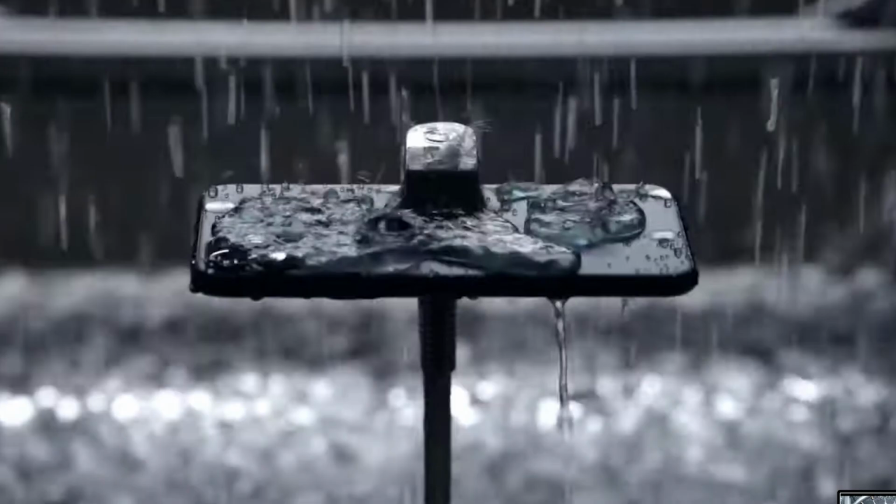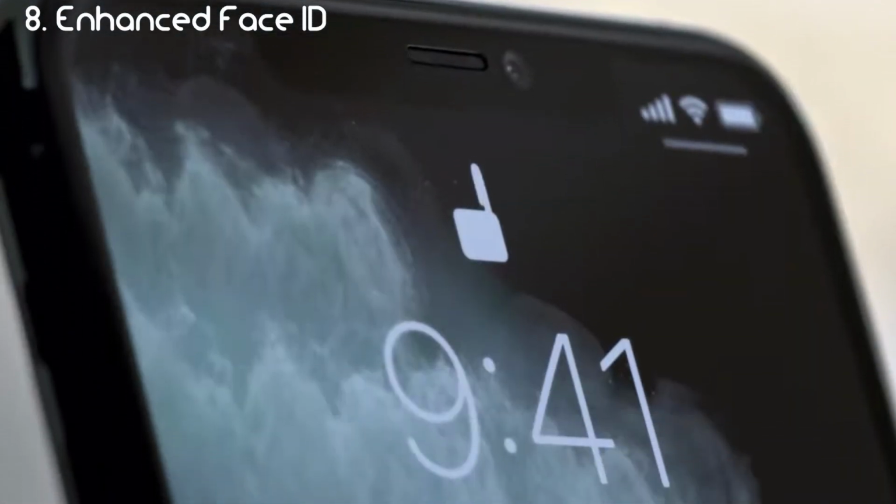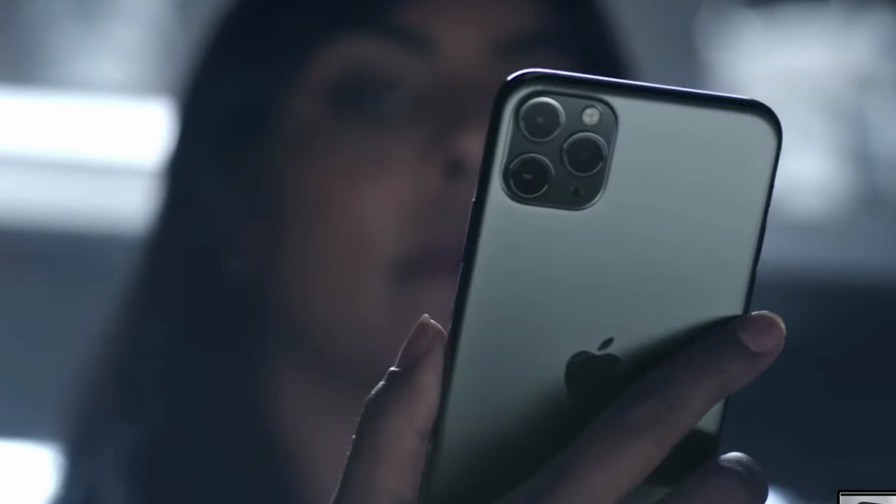As we're already sort of talking about security, there is enhanced Face ID. I don't really know what exactly has been changed, but only some enhancement in the Face ID, so you can expect it to work a little bit faster, or that it's going to be able to scan your face from a further distance or from an angle or something. But again, this is something to see in person to know exactly what's going on.